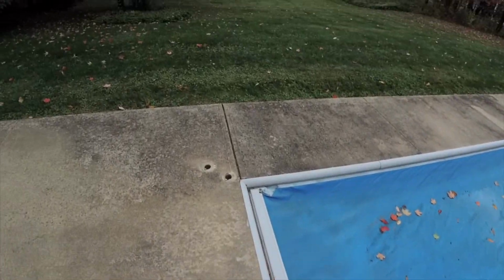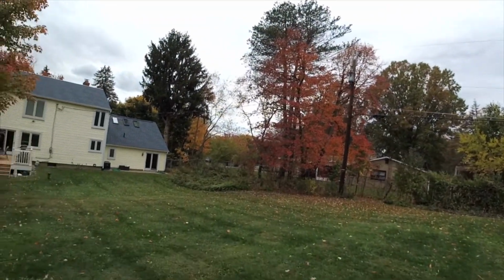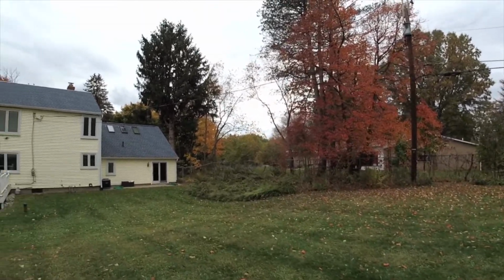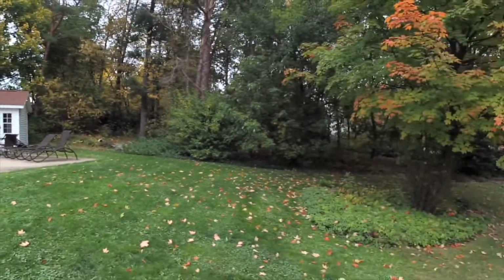So you can entertain. Good sized yard, nice deck. Eclectic, very cool house. And we're probably less than half a mile to Gervasi. So this is 55th Street out front, and you have a little bit of privacy here, which is nice.